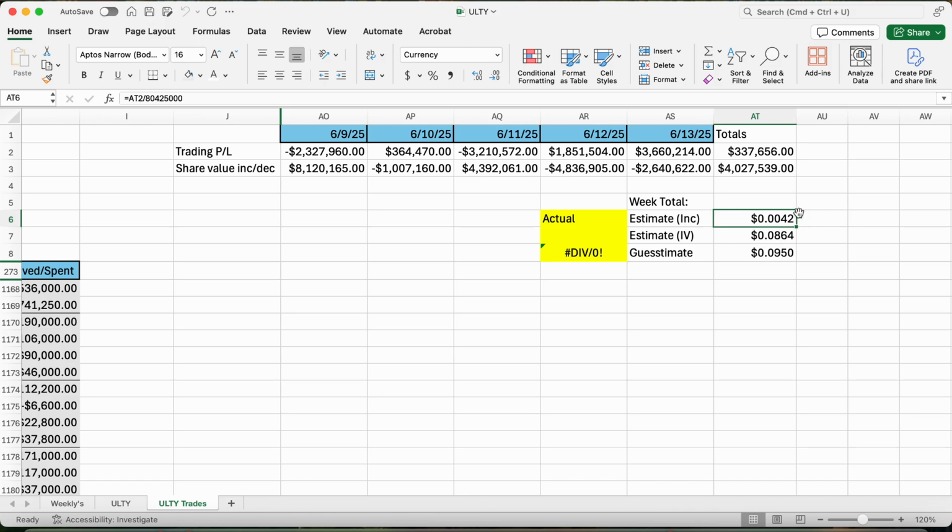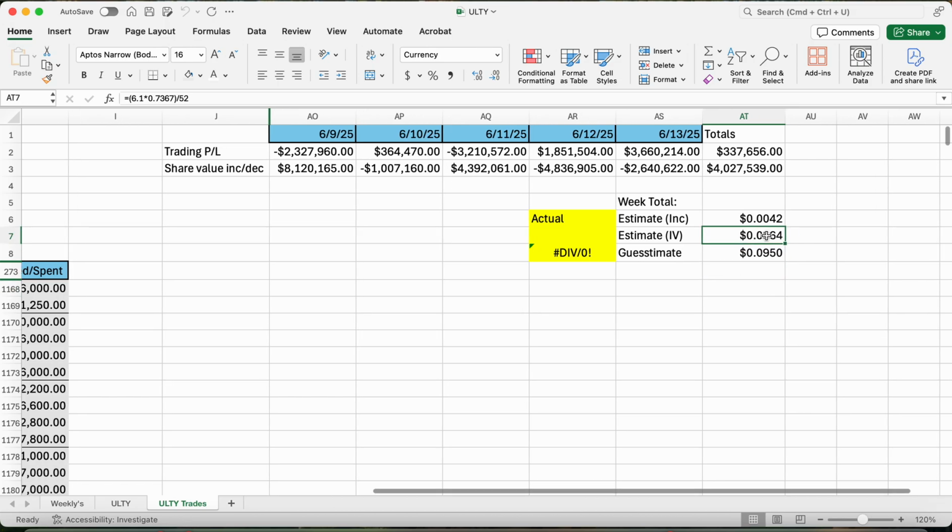So when they don't make the amount they need to pay out, next we look at the IV, because they try to pay out an annual yield that goes along with the 30-day IV of the stocks within the fund. So with that, we would take the fund price, $6.10, that's what it closed on Friday, multiplied by the fund 30-day IV, which I showed you earlier, 73.67%, and then divide that by 52 because it's 52 weeks in a year. It's a weekly payer. That comes out to 8.64 cents. So then, realistically, that's what they should be giving us.